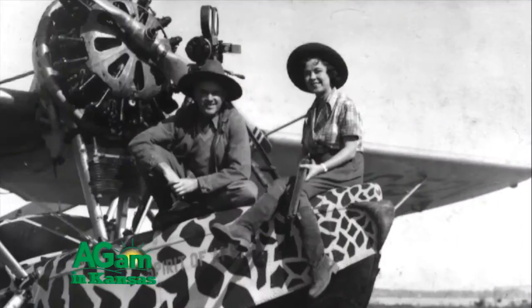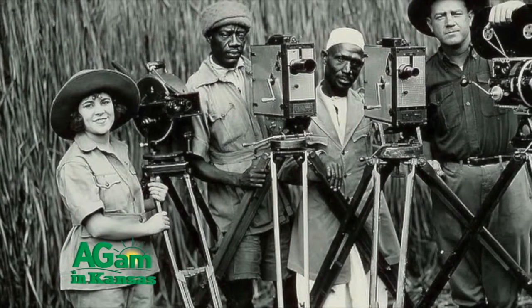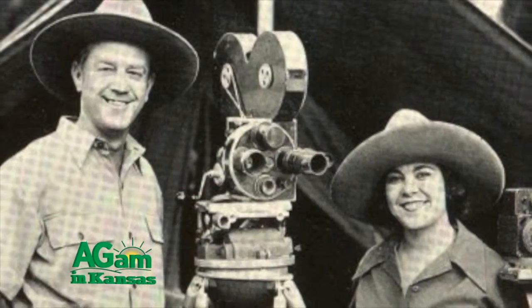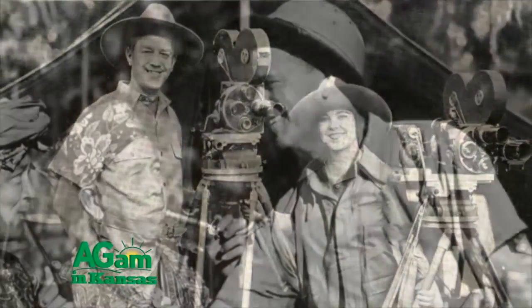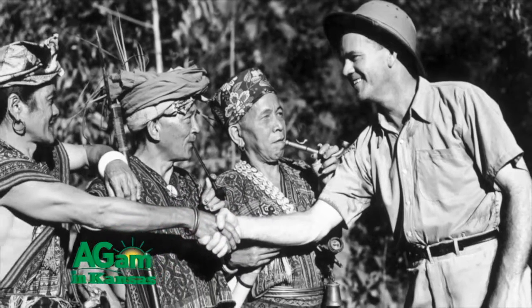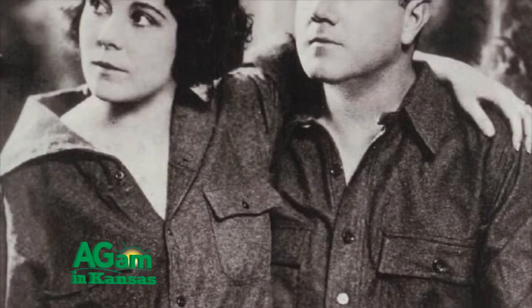In the first half of the 20th century, an American couple, Martin and Osa Johnson, captured the public's imagination through their films and books of adventure in exotic, faraway lands. Photographers, explorers, marketers, naturalists, and authors, Martin and Osa studied the wildlife and peoples of East and Central Africa, the South Pacific Islands, and British North Borneo. They explored then unknown lands and brought back film footage and photographs, offering many Americans their first understanding of these distant lands.